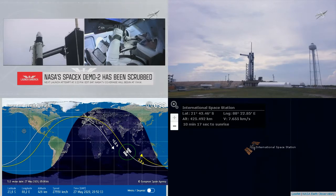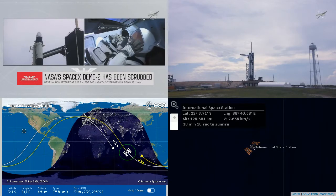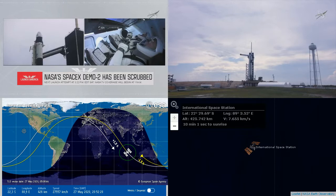And just a reminder, everything else on the vehicle and for the mission was looking good today. It was just the weather, which, as John Aya said earlier, and Lauren even referred to him mentioning this, is the one thing that we actually cannot control on our missions. So unfortunately, it did cause us to scrub today. But the vehicles are healthy. Bob and Doug were ready, and they should be ready to go again with the next launch attempt on Saturday.